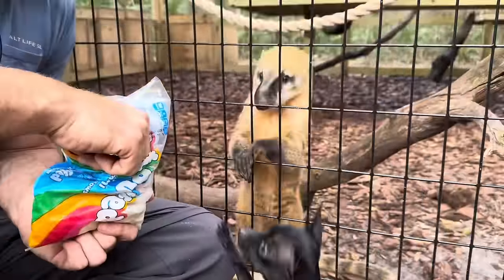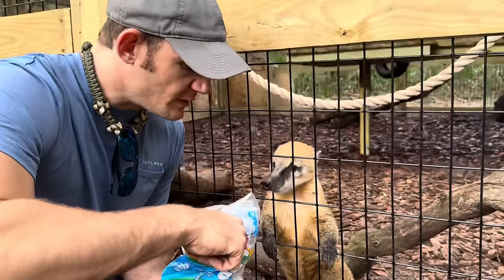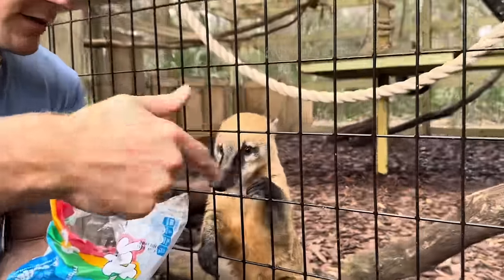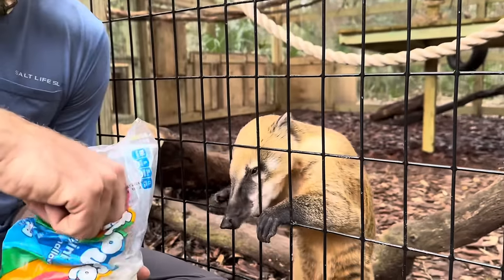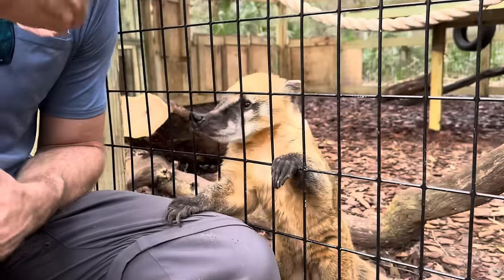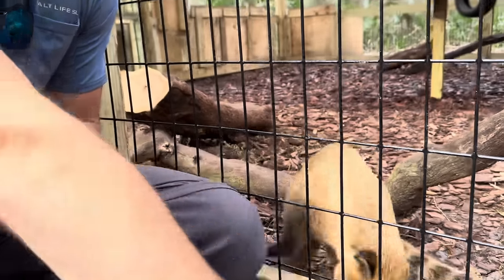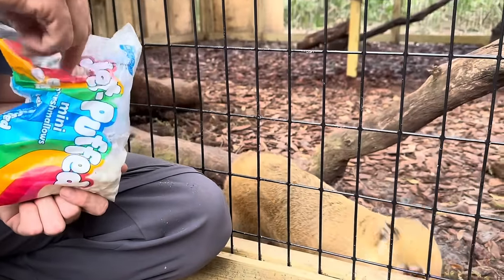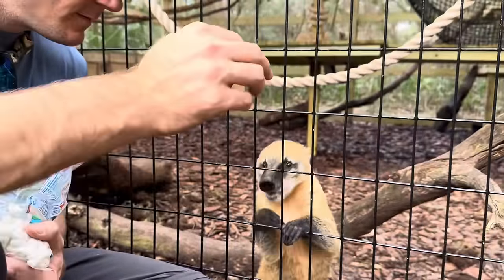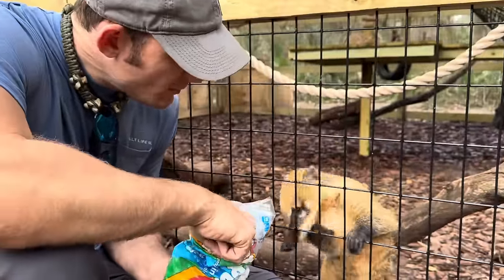There you go. She's not friendly. No, Bam. She's not friendly. She will actually attack you. So that's why I'm feeding her through the cage right now. The other ones you see I go in with. We do not go in with her unless we absolutely have to. Oh, look, that's kind of cute, though. Nope, not for you. Get out of here. But, yeah, so she's pretty sketchy. There you go. She's our favorite.